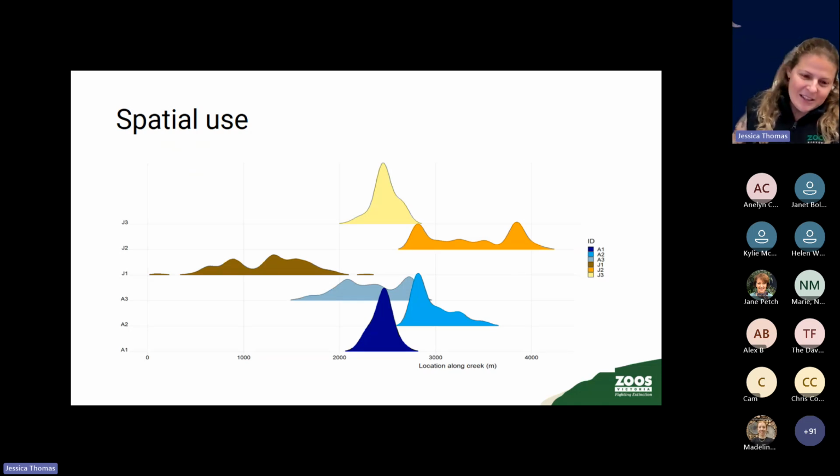Now we're heading up to the time of year when those juveniles have just emerged into the adult population. So they're weaned off their milk. And this is a study that was done in 2022 and looked at the home range, or the spatial use, of 3 adult females and 3 juveniles in Coranderrk Creek. So these yellowy brown colours are the 3 juveniles where they use the creek, and you can see they overlap a little bit, but not too much. And then these 3 blue colours are 3 different adult females that were also captured at the same time. And you can see they overlap quite a bit.